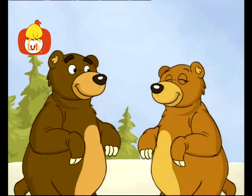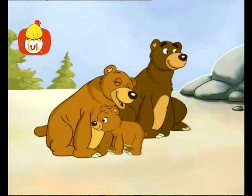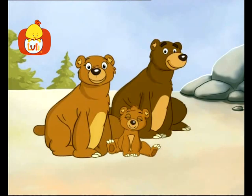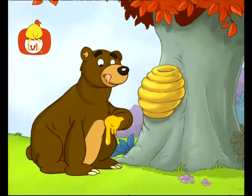The bears love to spend time together. Look, it's a baby bear. The little baby bear also lives in the cave. The bears are hungry now. What do the bears like to eat? Here is a honeycomb. The bears like to eat honey. The honey is tasty and sweet.